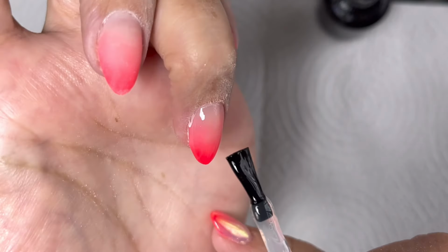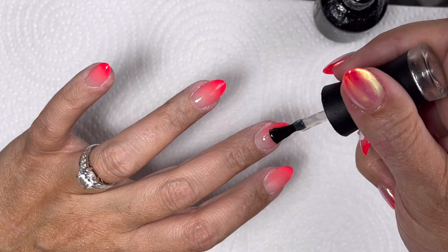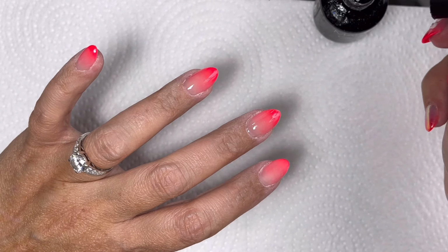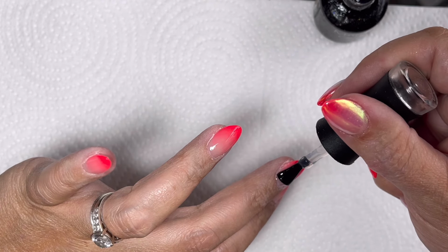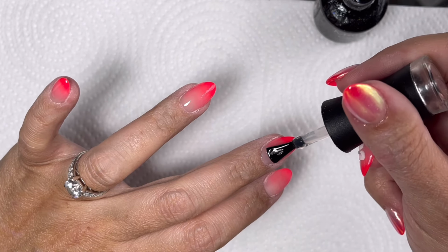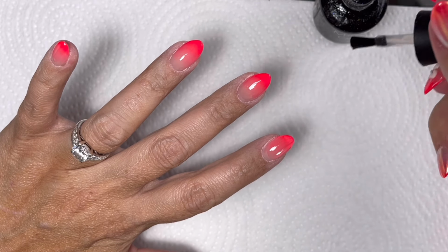But yeah, I'm adding no wipe top coat, and I'm going to put the chroming powder on top. I do have a couple of bottles of the top coat, but I grabbed the oldest one I had. I don't know why. So the bottle looks manky. They've come out all right, haven't they? They're cute. Nice and cute.